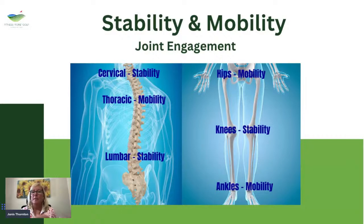Now, a lot of times, and I'll get into this when I talk about the low back pain, people don't have mobility in their thoracic spine, so then it gets shoveled down into their lumbar spine, which is a bummer, because that's going to create some low back pain. We need our hips to be mobile. In the golf swing, which I'm going to get into, we need those hips to be able to move. We need stable knees, and we need our ankles to actually be mobile. And you'd be surprised, especially in your older adults, the lack of mobility that they have in their ankles.